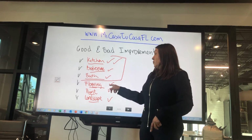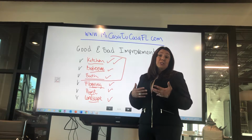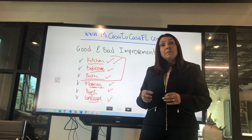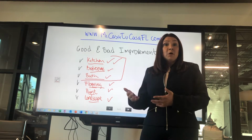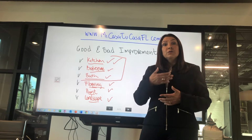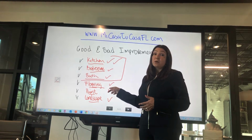So you're going to spend money on labor. Anyways, just try to do it right, because remember, investment properties or rental properties are to make money, to make cash flow for you. So think about something that is going to last forever. Tile probably would be a good one.